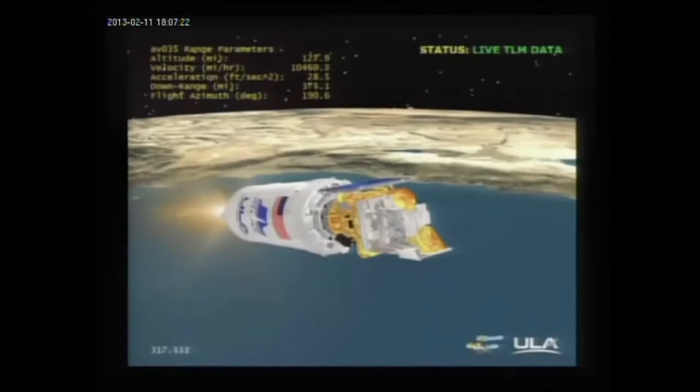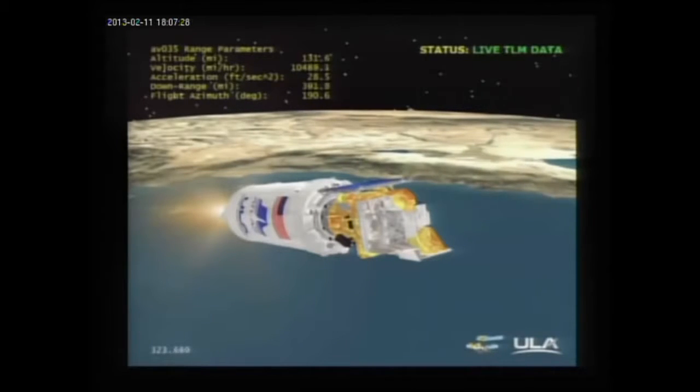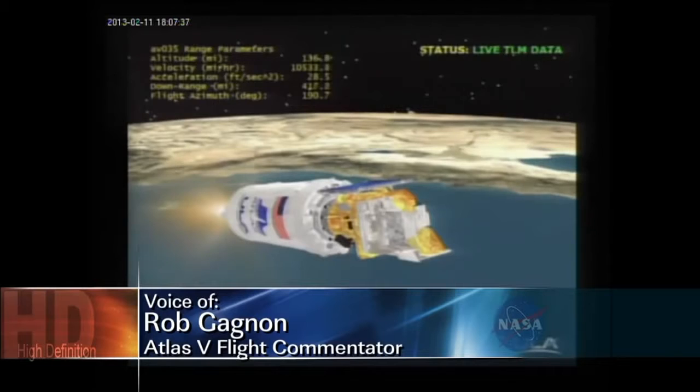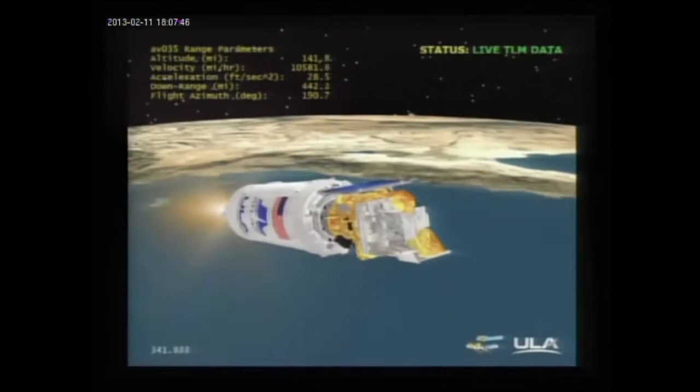Everything is looking good. We've seen the reaction control systems firing to purge the GN2 out, as well as thermal conditioning firings for the loop. And seeing very good steady state operating levels for the Centaur main engine. Vehicle is flying very smooth. We're now 137 miles in altitude, 428 miles downrange, traveling at 10,400 miles per hour. Everything is looking good.